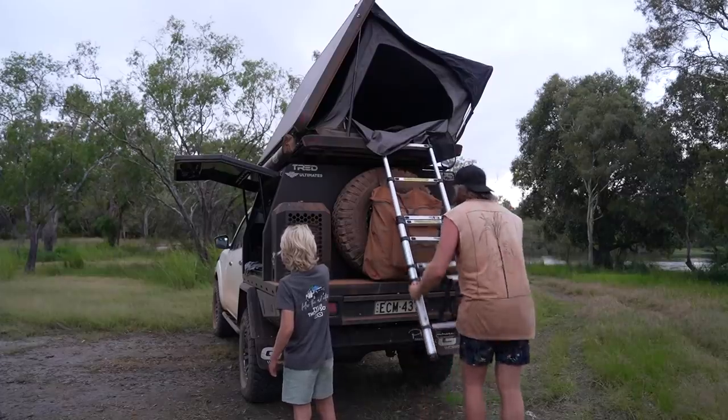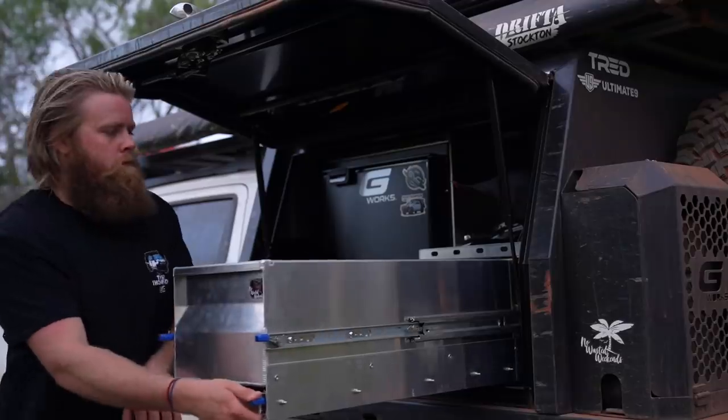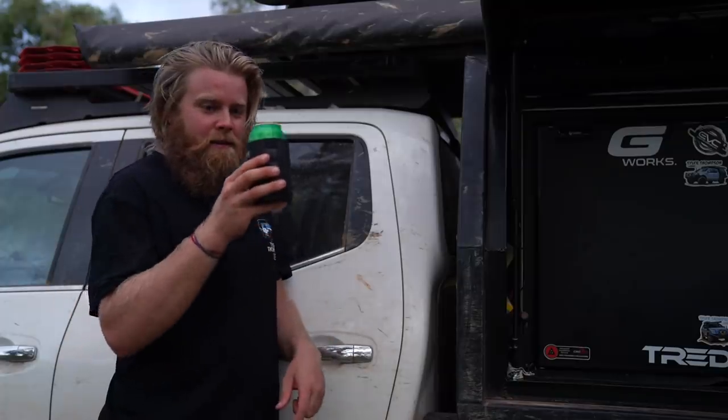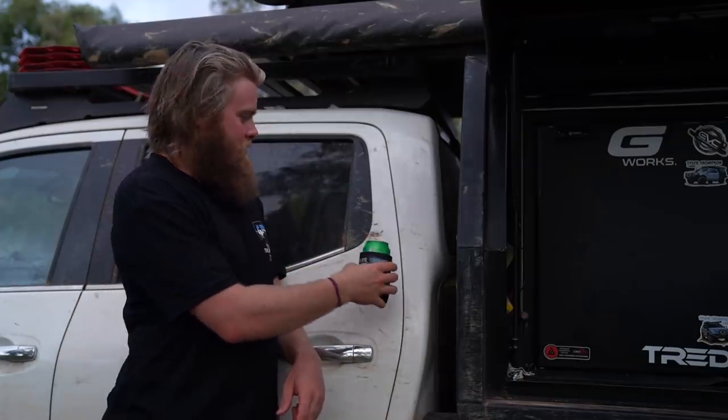Water and lights. Beautiful spot here, heaps of bird life around as well. Might get this fire going and make some dinner. We do have magnetic stubby coolers as well. People always been asking me for these.